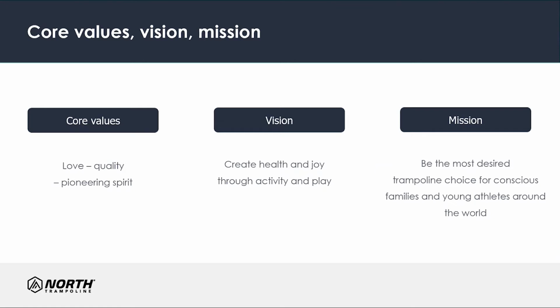And by promoting activity and play through our products, we respond to a growing need for increased physical activity and social interaction among both children and adults. And in the long term, our vision entails healthier and happier children and better social relationships and communities. Our vision is to be the most desired trampoline choice for conscious families and young athletes around the world.